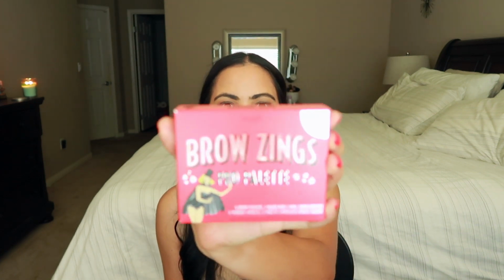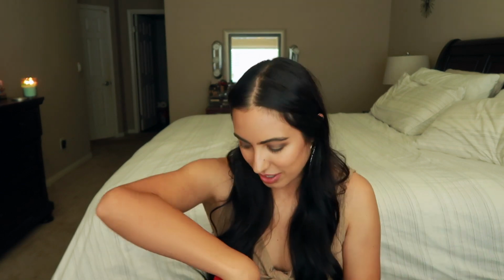Now let me just show you what it is. It's this Brow Pro Palette. Again, this is what it looks like, and I got the shade Medium Deep, and I'll show you what it looks like. Hopefully it doesn't suck, because like I said, I haven't seen anyone talk about it, so hopefully it's not because it sucks, and it's just because it's a weird product that people are scared of and don't want to try out.